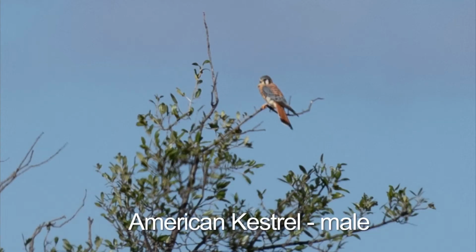Here's a pretty bird. If you can get a close look at that, you'll see the blue on his head. It's an American kestrel male. They are raptors that hunt small things like dragonflies and lizards and such. They spend the winter here. They are up in the Great Plains, much further north in the summertime.